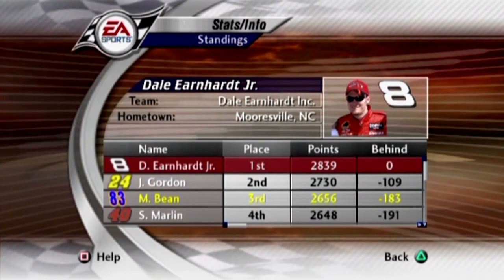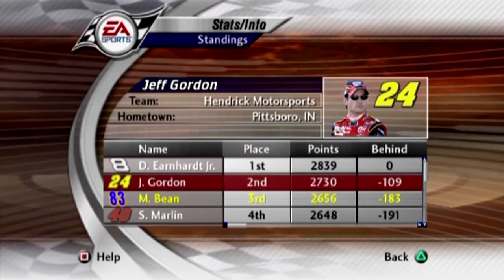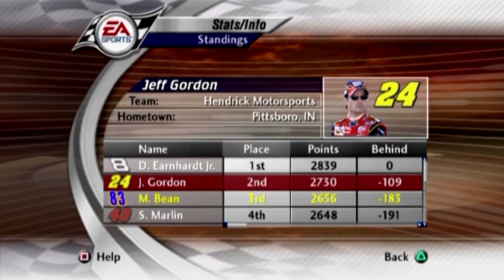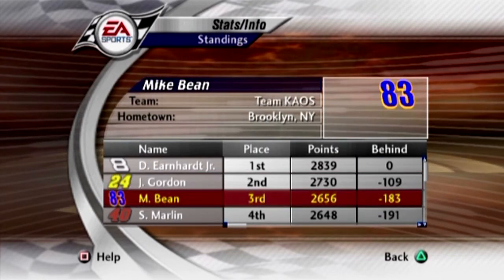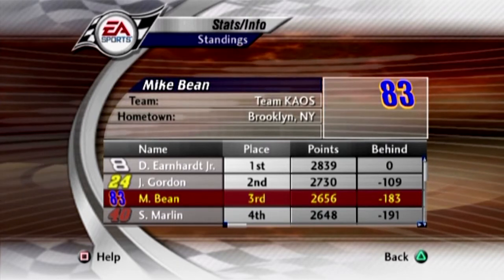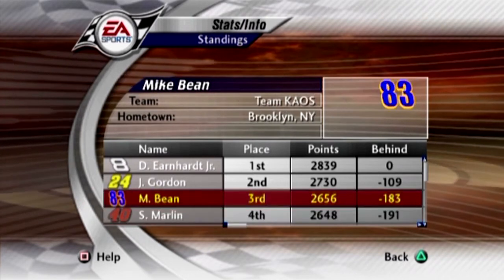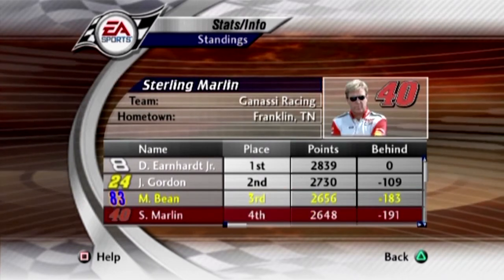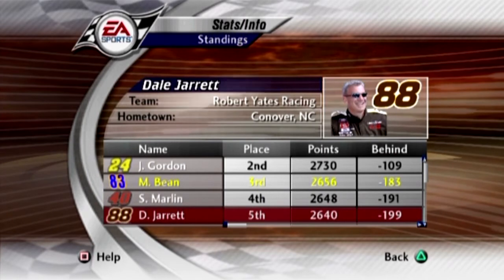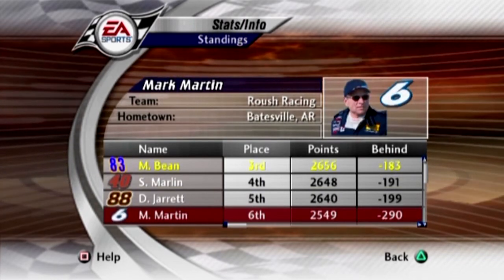Alright guys, so here are the point standings after Loudon. Dale Earnhardt Jr. still maintains the points lead, 109 points ahead of Jeff Gordon, aka Jonathan Wolf. We have moved up into third with our win after New Hampshire. Fourth place is Sterling Marlin, we are 183 points back. 191 points back in fourth is Sterling Marlin. 199 points back in fifth is Dale Jarrett. 290 points back in sixth is Mark Martin.